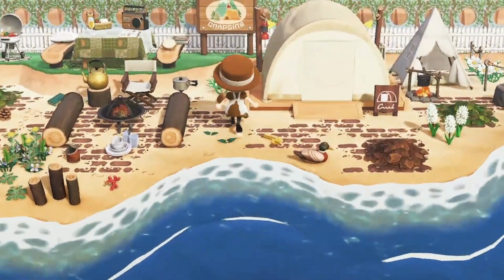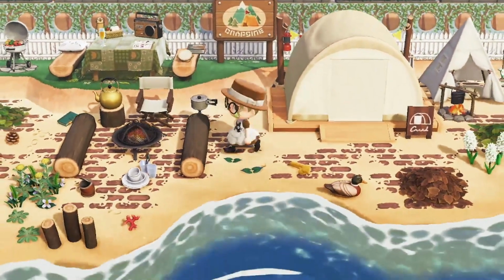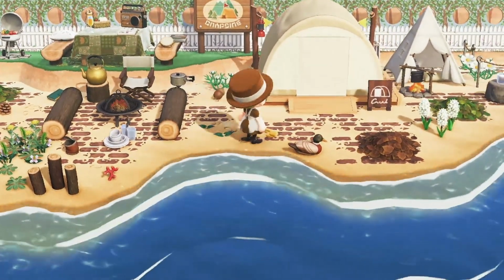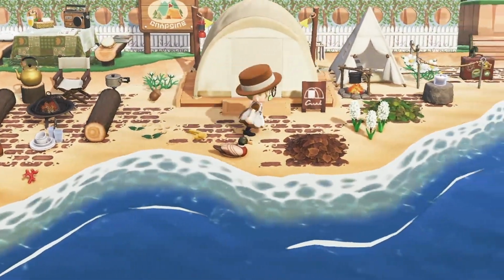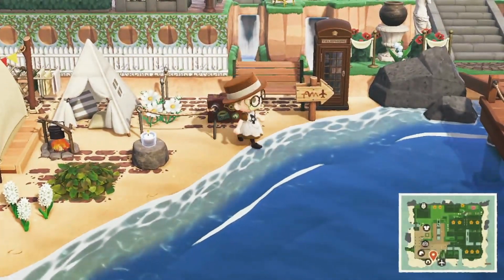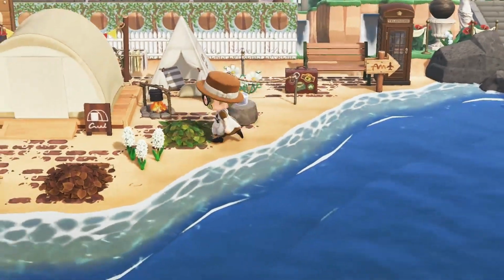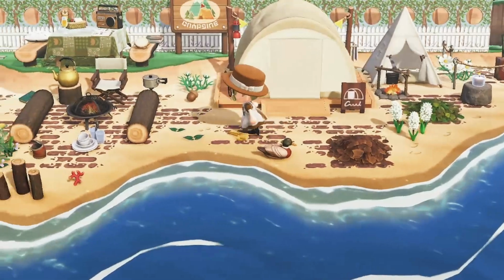We have a campsite. A place for campsite guests to hang out both at night and during the day. Got some champagne over there, of course. This is clearly glamping. We're back to the start. Okay. Oh no, I always get stuck on this kind of, there we go. Is it just me that gets stuck on that kind of thing?